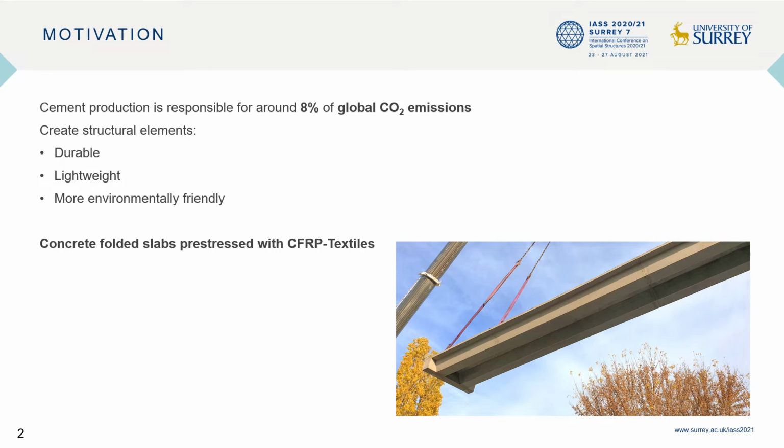Our main motivation for this paper is the fact that cement production is responsible for around 8% of global CO2 emissions. For this reason, our goal was to create structural elements which are durable, lightweight due to low material consumption, and thus more environmentally friendly, such as concrete folded slabs prestressed with carbon fiber reinforced polymer textiles.